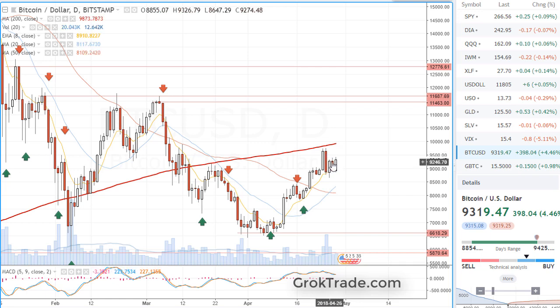Look at this white, red. It's the train tracks going sideways. Watch for that to make a move one direction or the other, but right now it has a better chance of going higher because it's a high base.